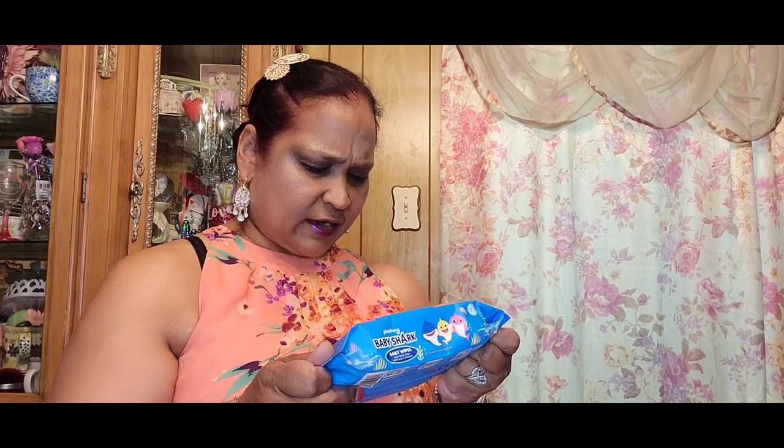So I picked up this Nickelodeon Baby Shark Baby Wipes, 72 count, Baby Fresh Scent with Aloe and Vitamin E by Nickelodeon. And they feel very, very moist. So I got that for the grandkids.